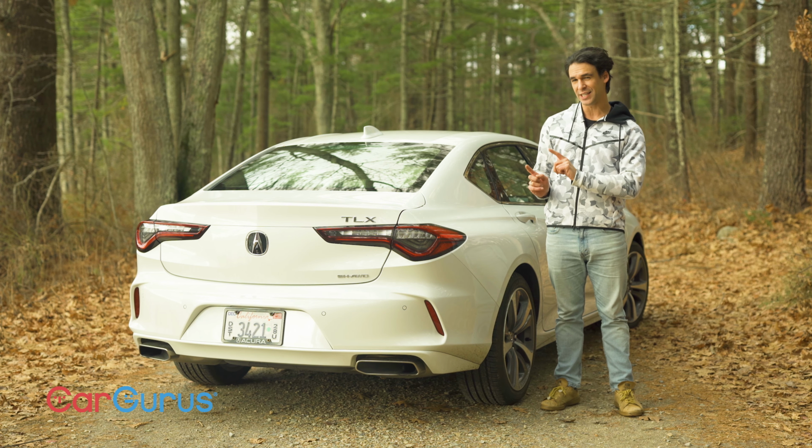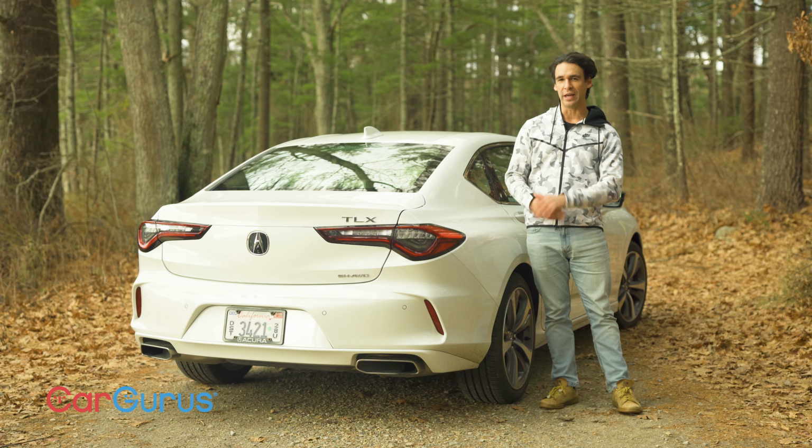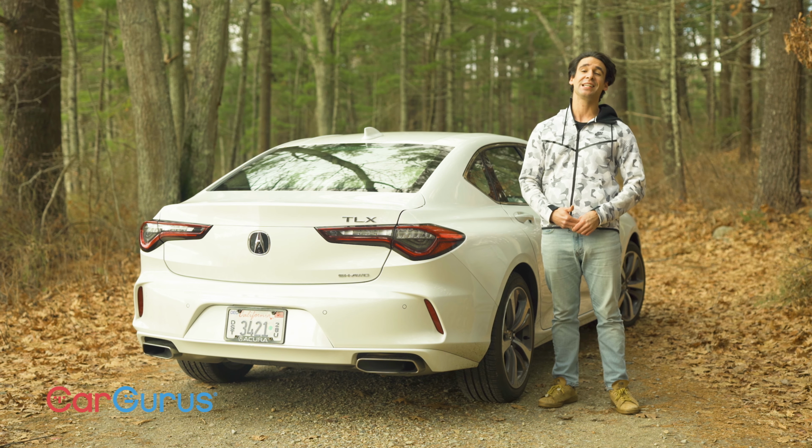But don't expect this TLX to be sporty, not all the way. You'll have to wait for our review of the TLX Type S.